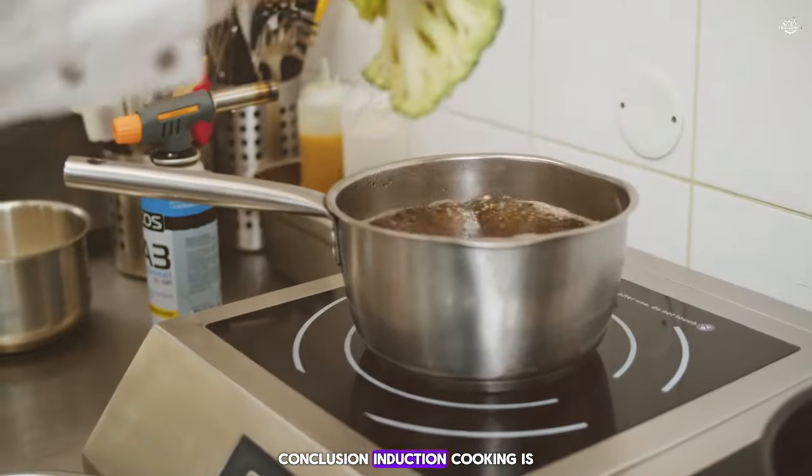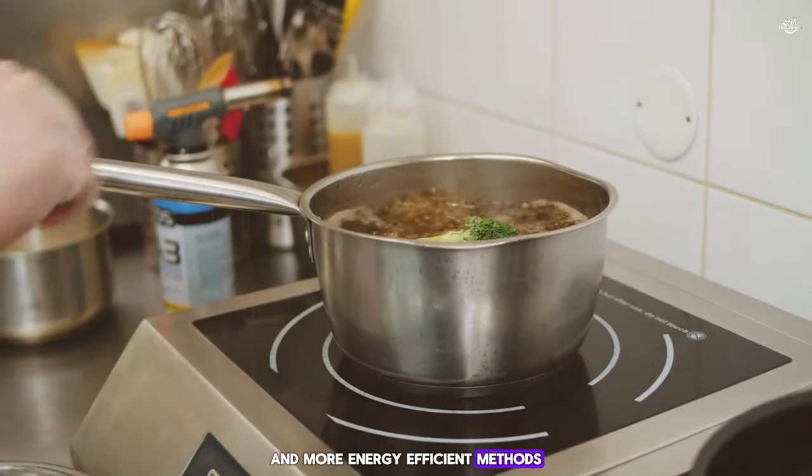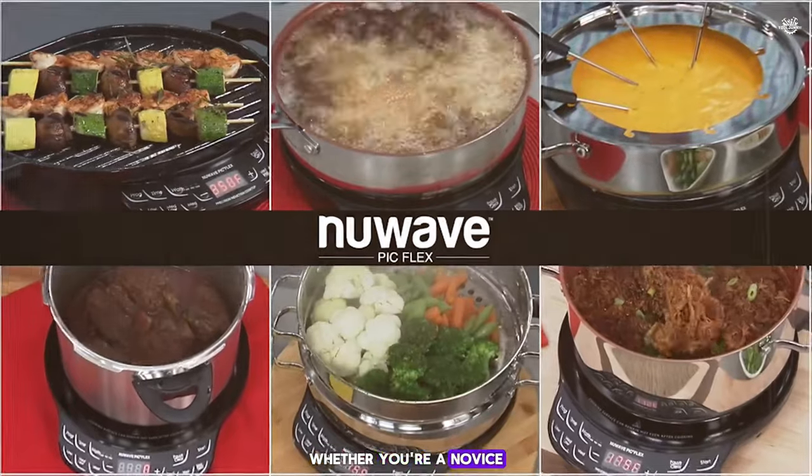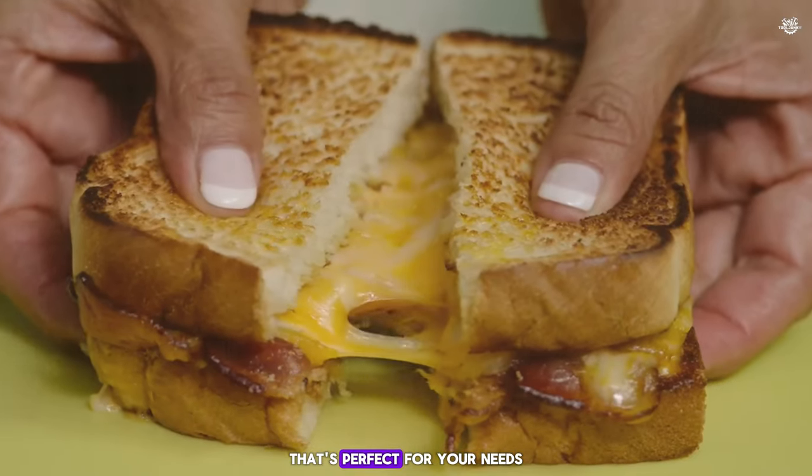Conclusion. Induction cooking is the future, offering faster, safer, and more energy-efficient methods than traditional cooking. Whether you're a novice cook or a seasoned chef, there's an induction range out there that's perfect for your needs.